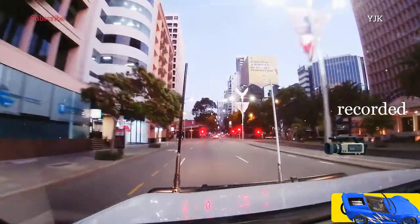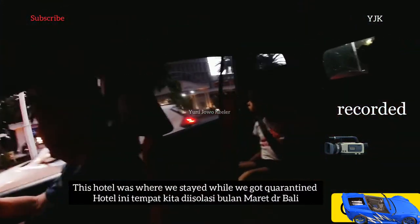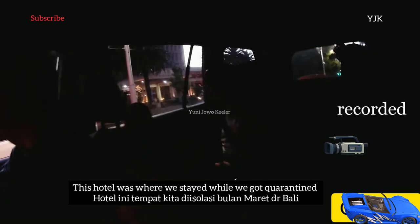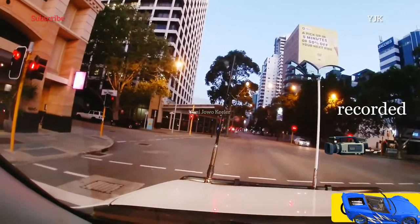That's where you stayed when you were in. Oh yeah, this is where we stayed when we had quarantine. The Duxton Hotel, remember Philip? That hotel. Remember? The Duxton Hotel.